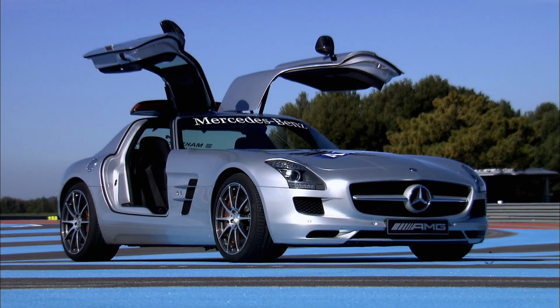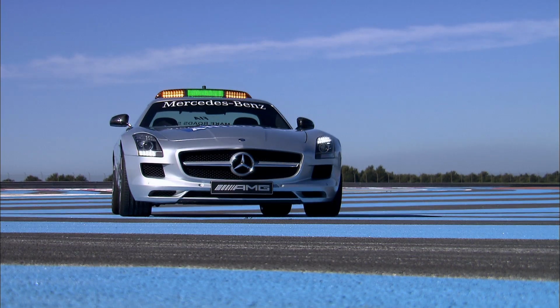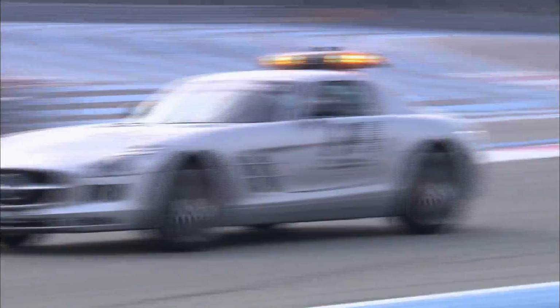For 11 years now, Bernd Maylander has been the man at the wheel of the safety car at the elite level of motorsports. Well, the safety car is on the racetrack on special conditions. That means if we have a big shunt on the racetrack, or sometimes a small accident and we cannot get the Formula car off the track. And also especially in heavy rain, weather conditions, whatever. So the safety car has to be on the track.